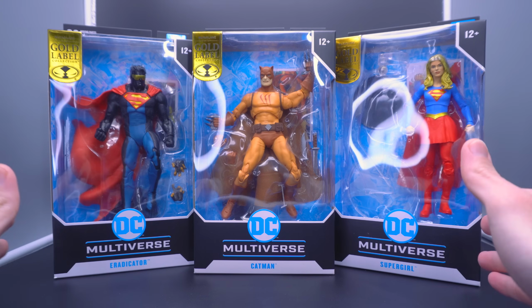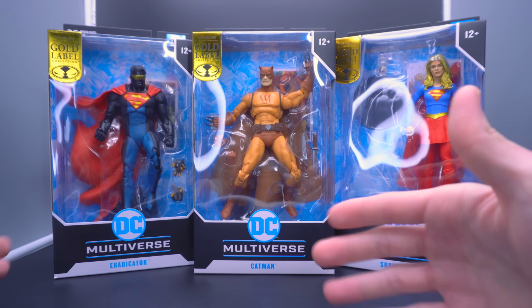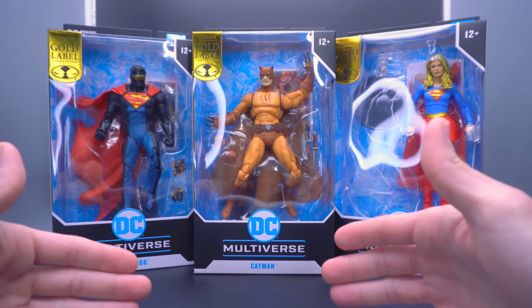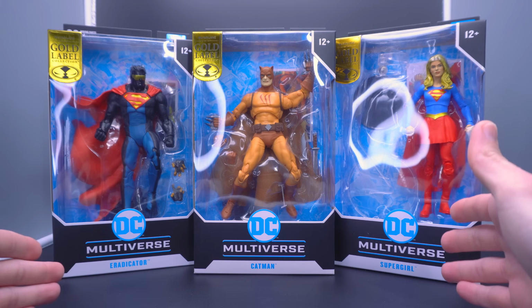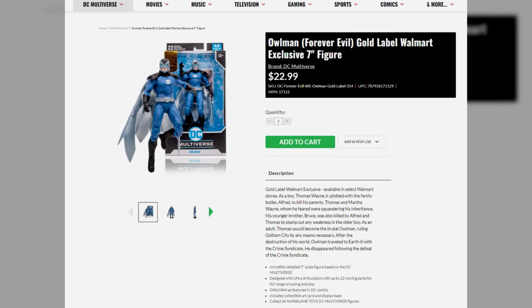And then Catman was readily available on the McFarlane Toys store website to be able to ship day and date, depending on when it got released or how many units they managed to manufacture. Until McFarlane decides to say screw all that and make them available on their own website.